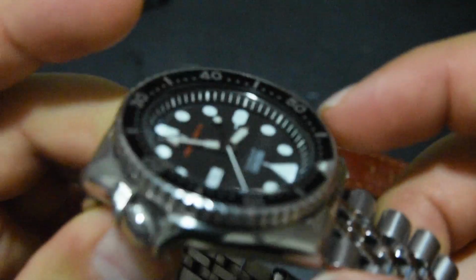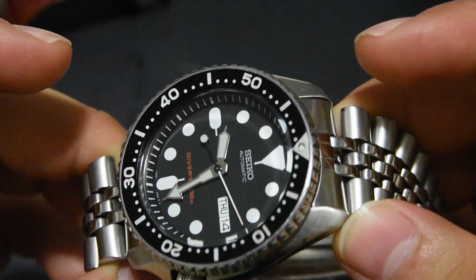But I did get a question about how to take off a bracelet from the Seiko SKX, so I will actually show you exactly how to do that. Sorry, I'm out of focus.